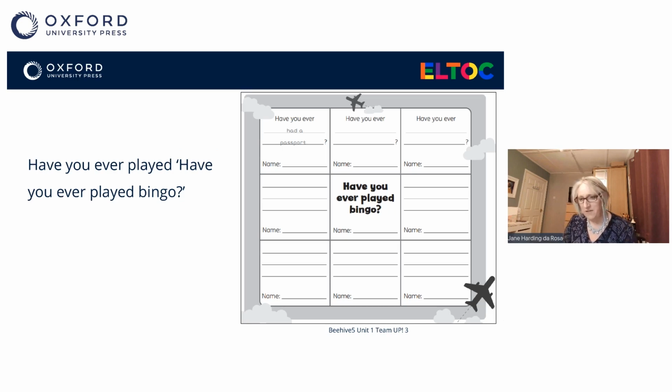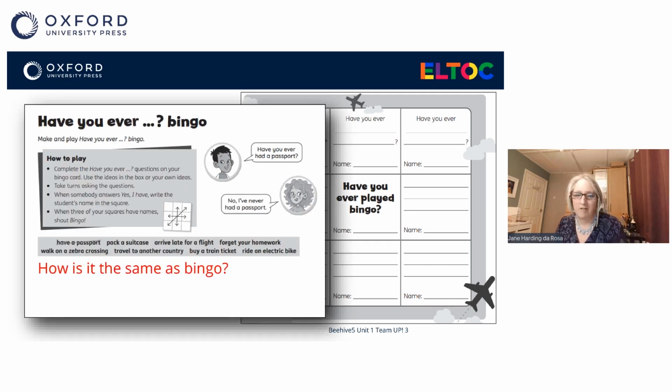So I found this one. Again, it's in Beehive 5, so they're a bit more advanced. As you can see, we've got the present perfect now. So, have you ever played bingo? Let's have a look at this group activity. Is it even a group activity? It's certainly collaboration skills. Here we go. Have you ever played bingo?